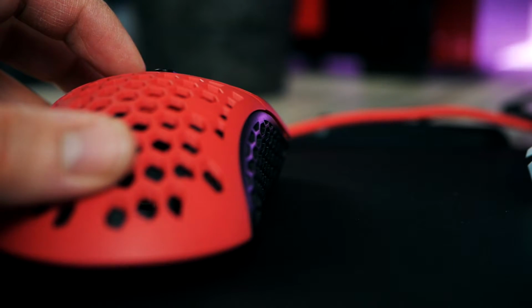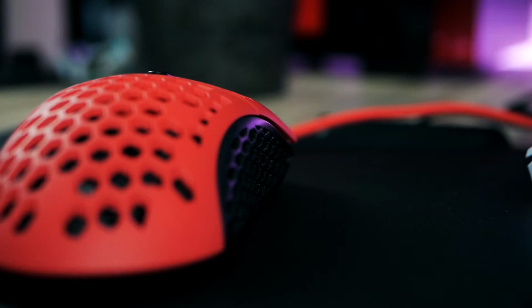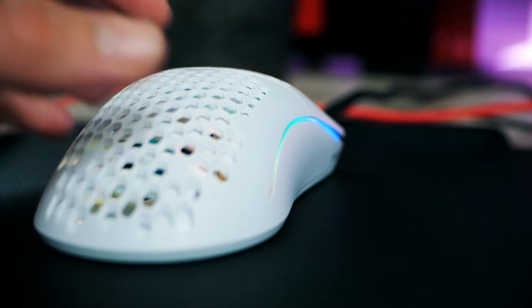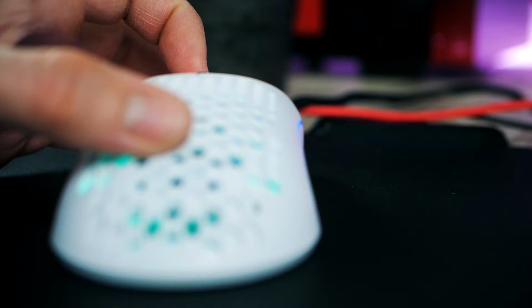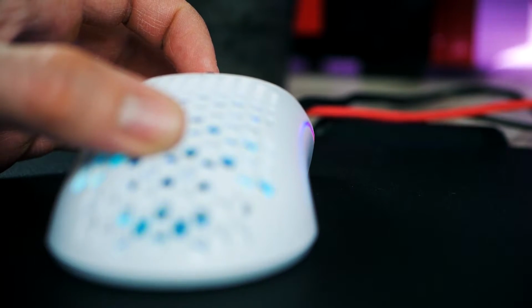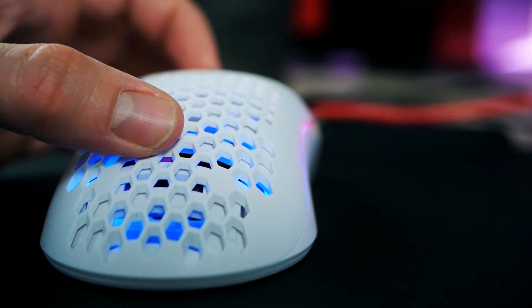The Finalmouse is also a little bit higher, and the highest top of the mouse can be found a little bit further towards the bottom compared to the Model O, where you find this tippity top towards the center, making the slope towards the bottom end of the Finalmouse a little bit steeper, making the front of the mouse a little bit shallower, again compared to the Model O, which has the best shape.